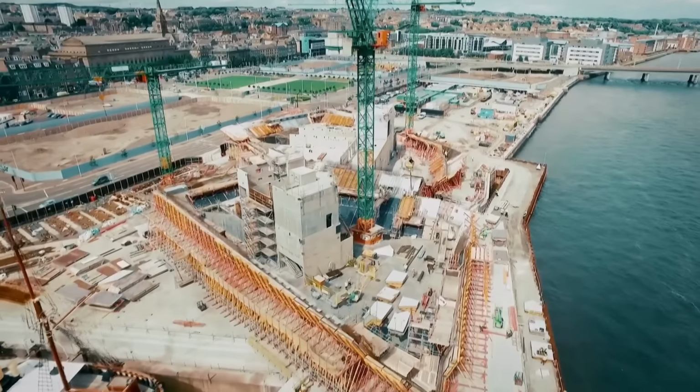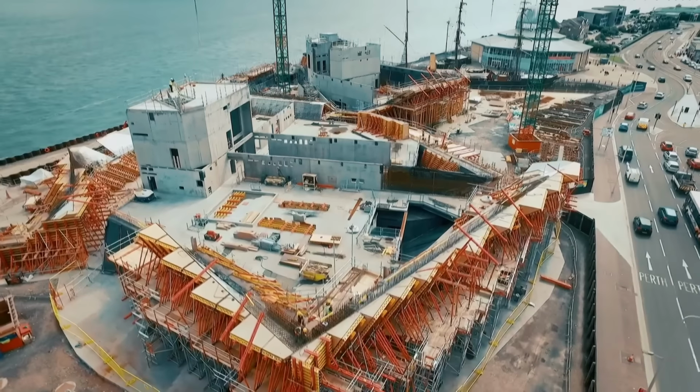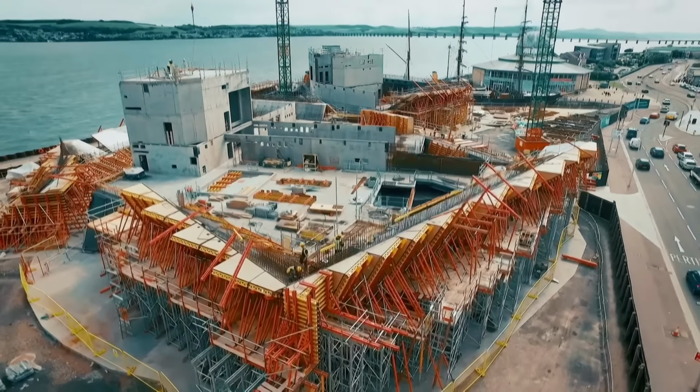It wouldn't be able to support its own weight until the very end. Because of the shell we had to make, it was like casting a giant mold. We had to finish the casting before we could take the mold away, because in a partially completed state, the building isn't stable.